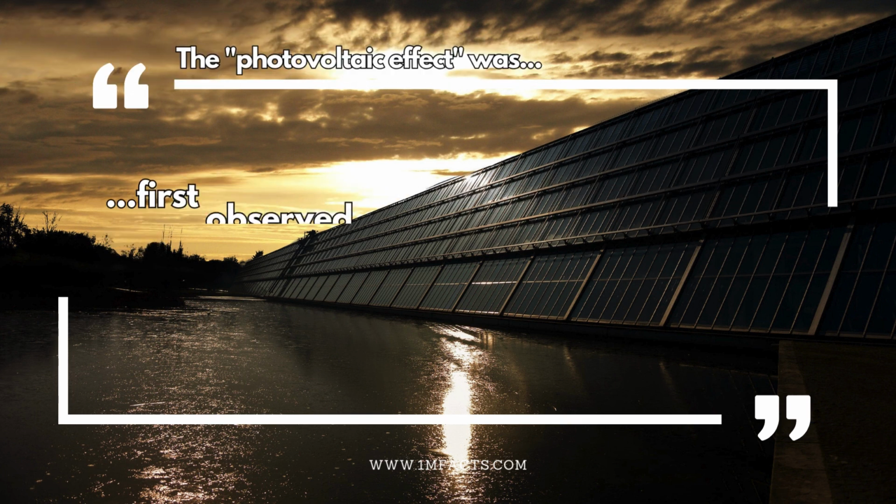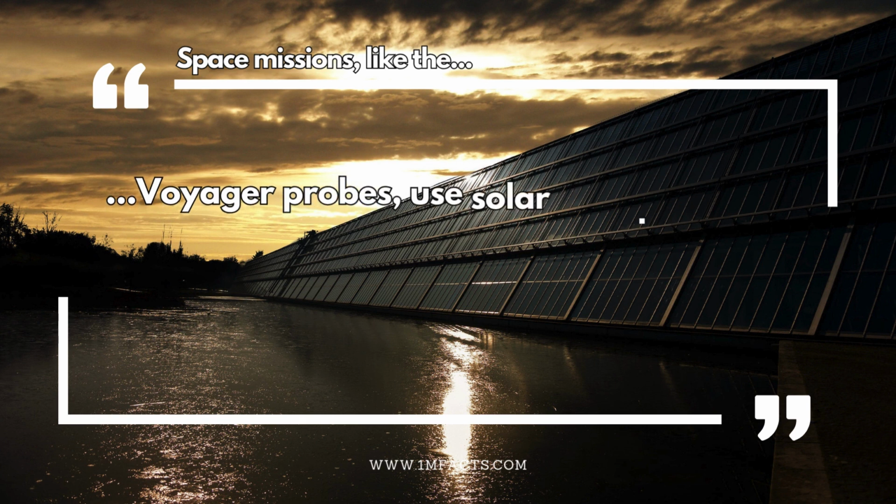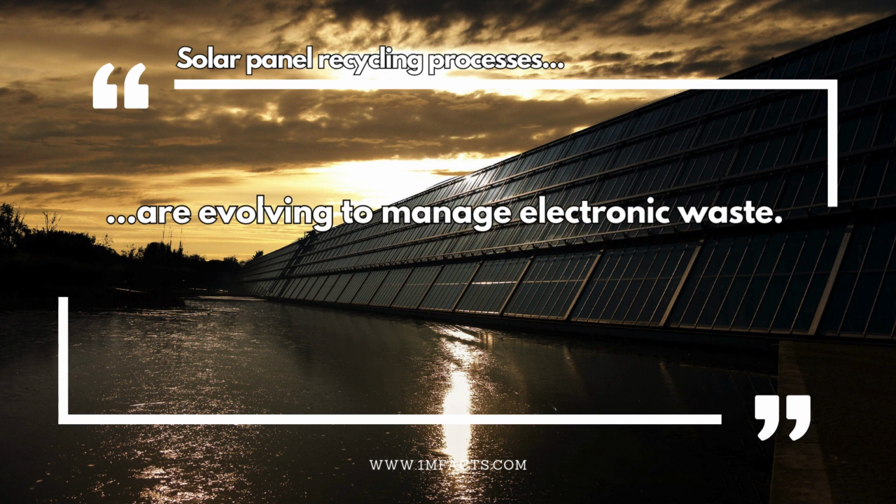The photovoltaic effect was first observed by Alexander Edmund Becquerel. Space missions, like the Voyager probes, use solar panels for power. Solar panel recycling processes are evolving to manage electronic waste.